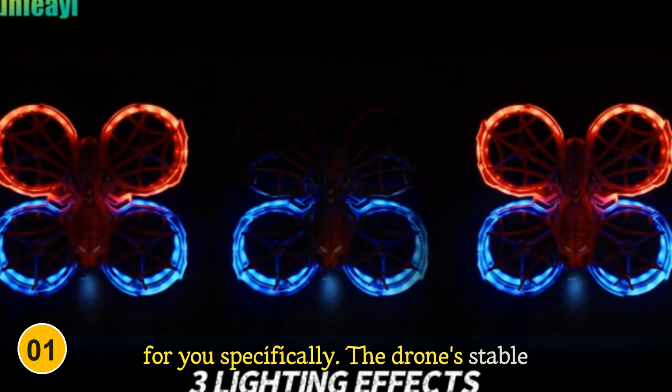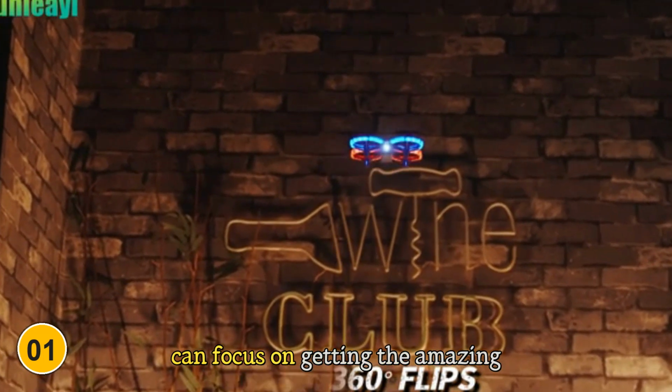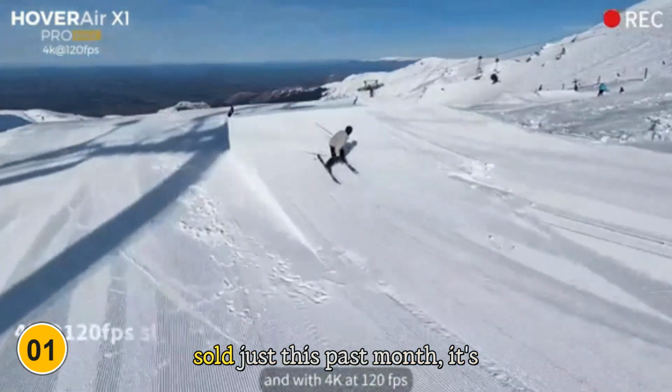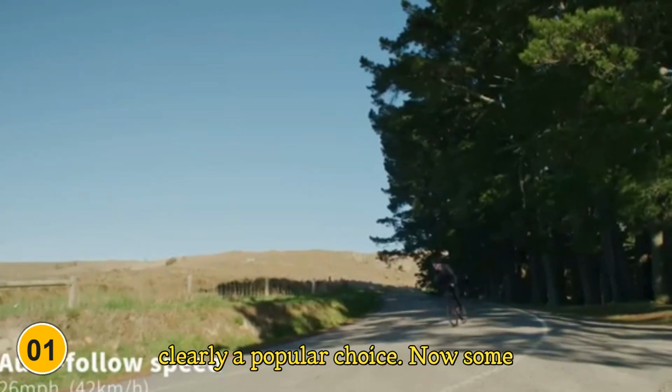Here's why this matters for you specifically. The drone's stable hover and trajectory flight mean you can focus on getting the amazing shots without constantly adjusting the controls. Given that over 10,000 units have sold just this past month, it's clearly a popular choice.